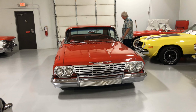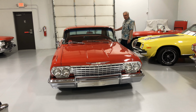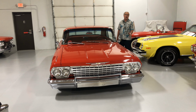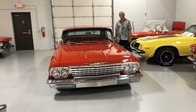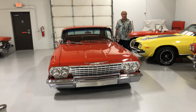Like I said, the SS, of course, would have the dual exhaust. It's got beautiful full exhaust all the way to the back. It's got aftermarket American Racing wheels, which is very period correct looking. If you're so inclined that you would like to have it more like original, the set of original hubcaps and wheels go with the car as well, and a set of skirts.